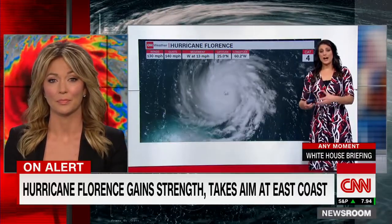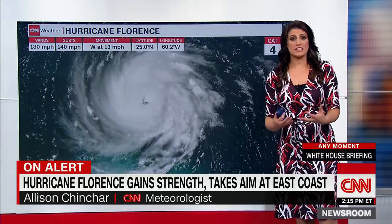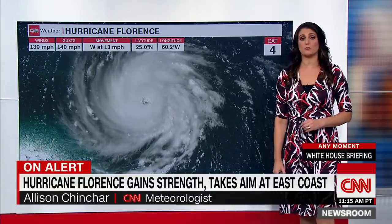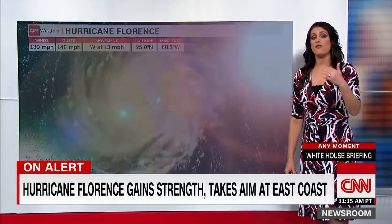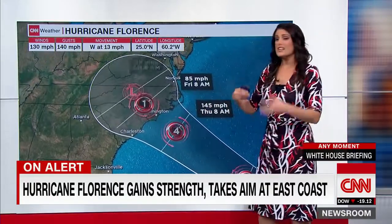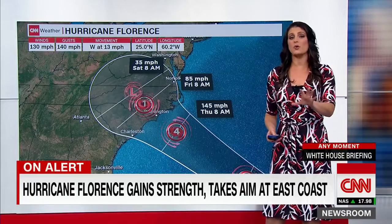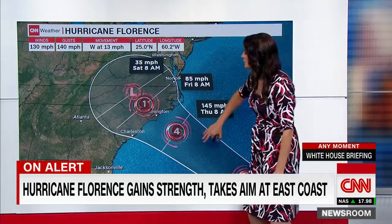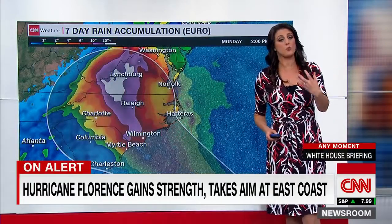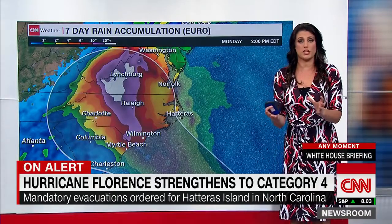Right, so the concern now is how much more intensification this storm goes through before it finally makes landfall. Right now, it's a very powerful Category 4 storm, winds 130 miles per hour, gusting to 140. The track still eventually likes to make landfall somewhere between Virginia and South Carolina. Now, this does not mean these are the only areas that will be impacted. This just tells you where the center of circulation and the strongest winds are expected to be. But rain is probably going to be the biggest concern with this particular storm.